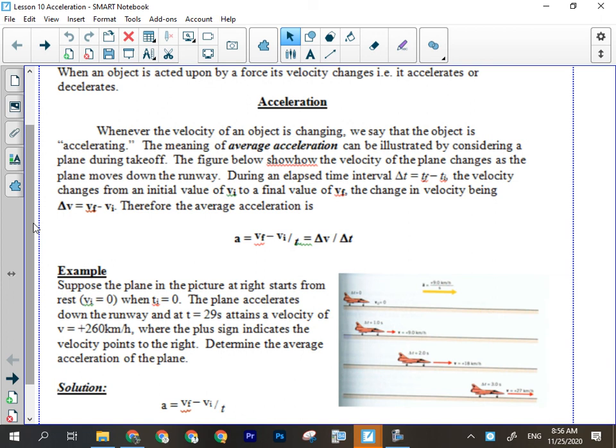Yesterday we talked about the definition of acceleration because it was going to be part of your hypothesis in the lab. Whenever the velocity of an object is changing, we say that the object is accelerating. Average or uniform acceleration means that the object's velocity is changing by the same amount every second. A really good example of that is a falling object or a plane.